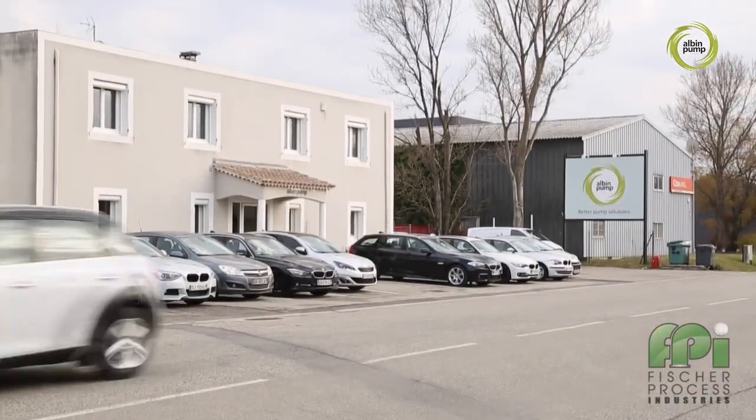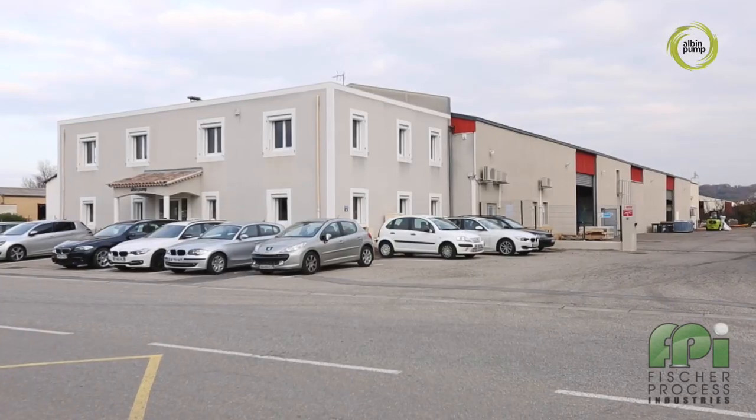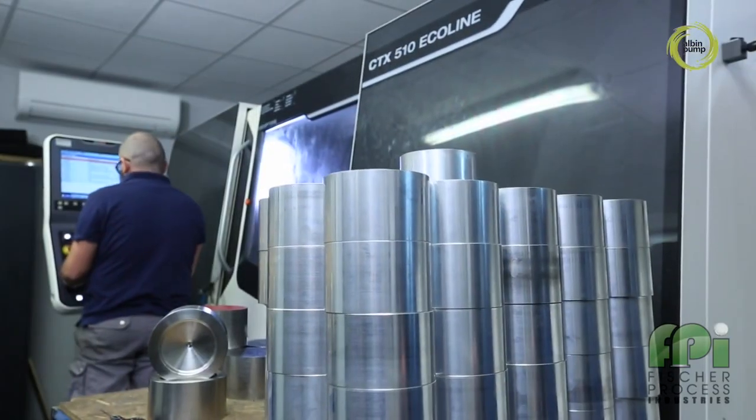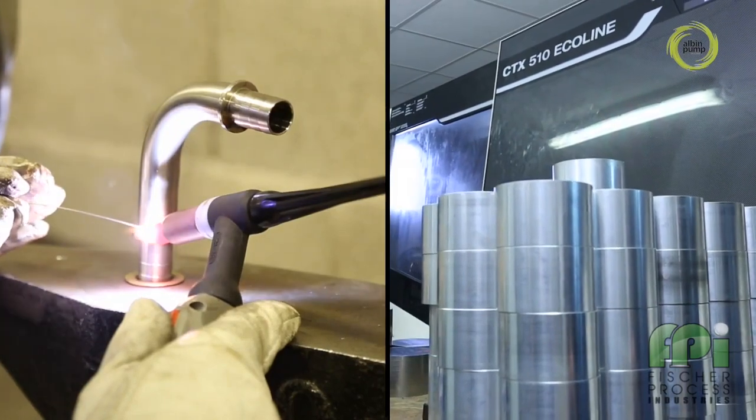For over 30 years, we have designed and manufactured the whole of our range in the town of Montélimar. In our family-owned business, the involvement of our directors along with the skills of our staff are our key to success in terms of responsiveness, quality, and innovation.